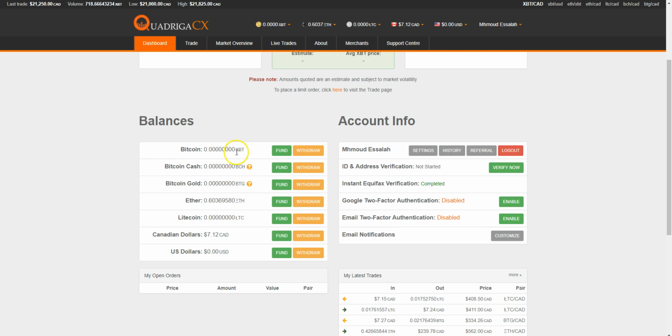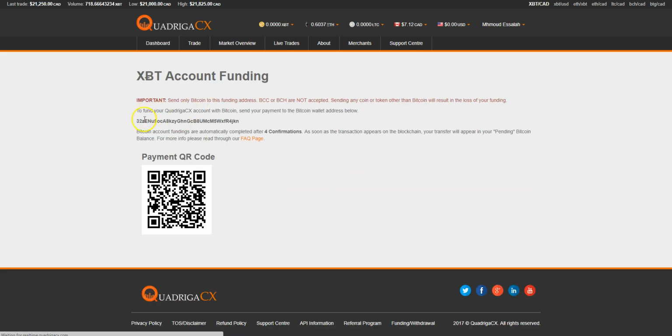Here are your wallets over here: Bitcoin, Bitcoin Cash, Ether, whatever it is. There are different ways to fund these. Let's say I have Bitcoin somewhere else, maybe I bought it at a different market, or I have some in an old computer or something like that. You can fund it, and you can send Bitcoin to the wallet address that it gives you here, or a QR code. It all does confirmations for you and things like that. Make sure you read these warnings so that you don't accidentally send the wrong type of currency.